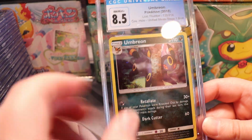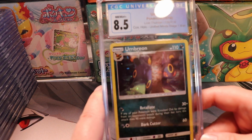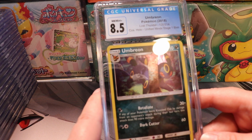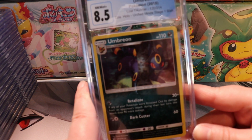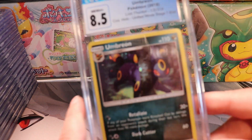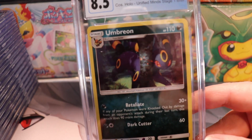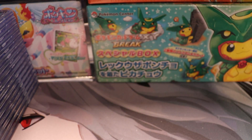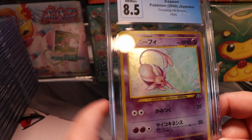Oh yeah, so I got this really cool Umbreon from Lost Thunder. It's very cool. It's a holo Unified Minds stage 1 blister. It's holographic. It's very subtle. I'm trying to get a little bit of a view for you on that one, if my camera would focus. Yeah, it's very, very cool, very subtle. I really love the Umbreons. The dark Pokemon in particular are very cool.